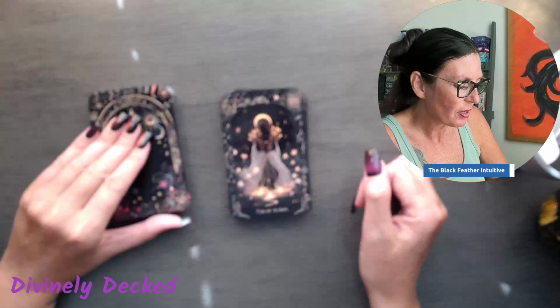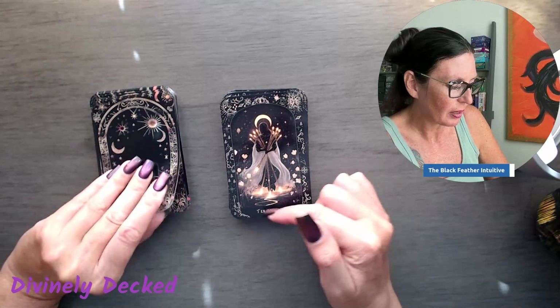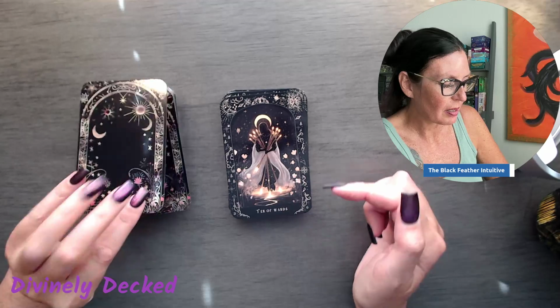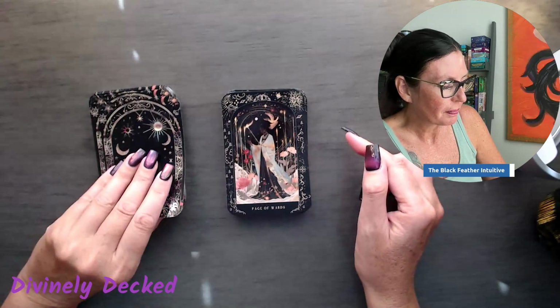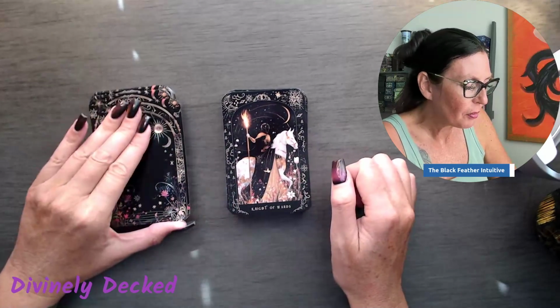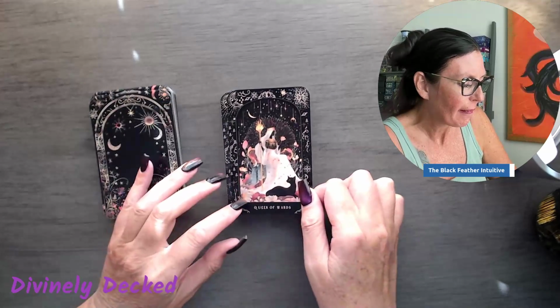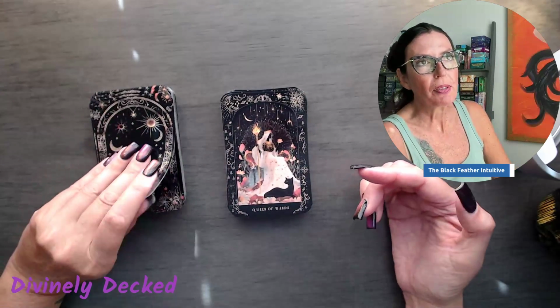10 of Wands, loving the light that is going into the area where she stands, sort of creating these little tributaries of light. Page of Wands, Knight of Wands, Queen of Wands.